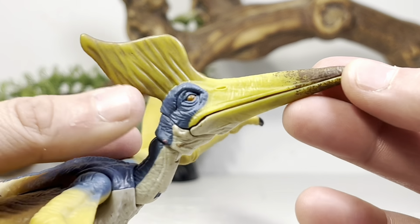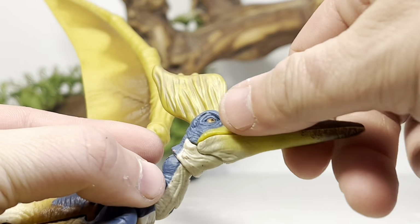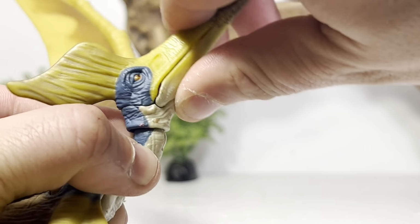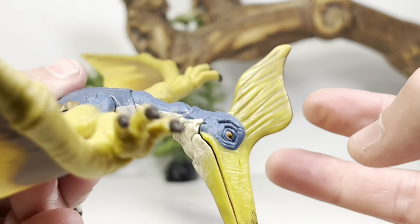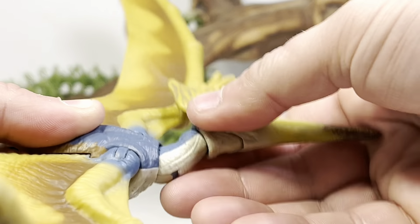Now for articulation, the mouth can close completely flush. It can open up that wide. You do have a joint at the neck right here for side-to-side movement, and it's on a hinge joint for upwards and downwards movement. And then at the neck, same thing, another hinge joint. You get some nice downward movement on that neck joint, and you can get some nice upward movement.